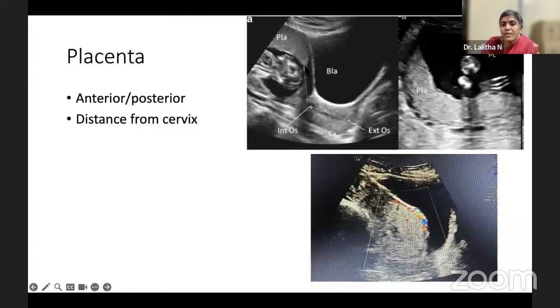And it is good practice to measure the lower edge of the placenta to the internal os to rule out low-lying placentas. If indeed you feel it is low, you have to reassess it at the growth scan. And you have to look at the retroplacental hypoechoic zone.